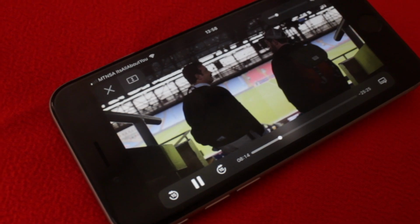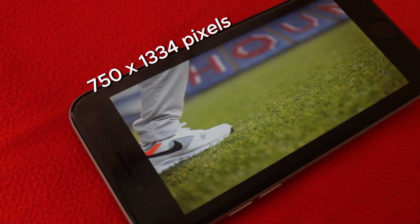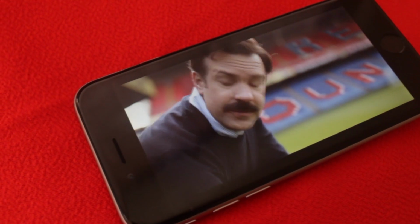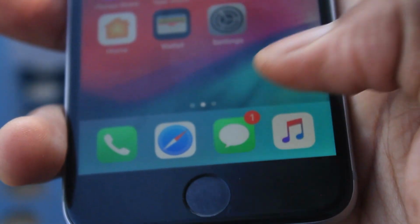With a 4.7-inch Retina HD display at this resolution, the display has aged quite a bit, but it's still fun to view content on. Thankfully, we do get Touch ID on this phone. I could imagine how groundbreaking it must have been to have this 10 years ago.